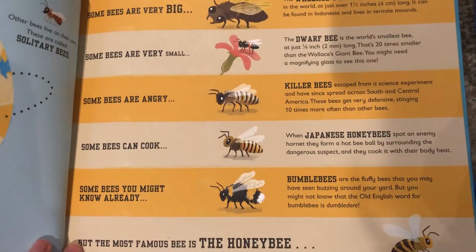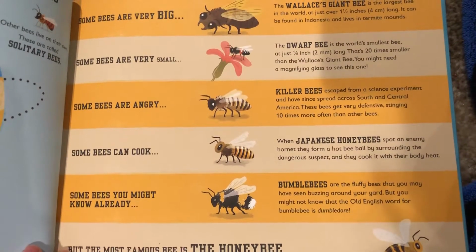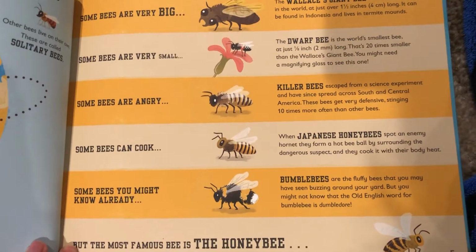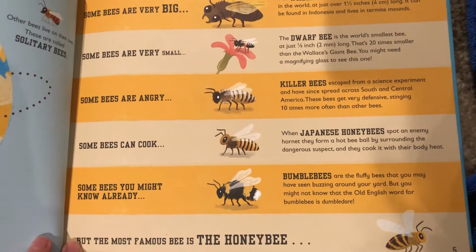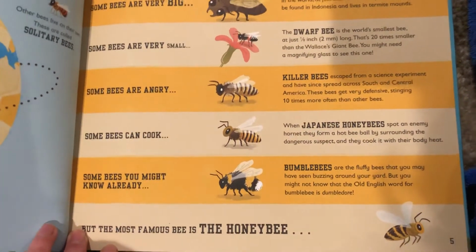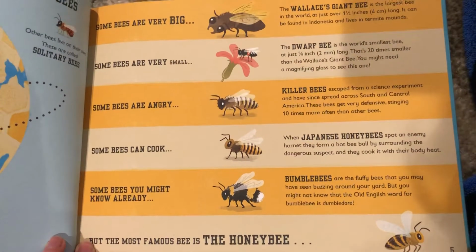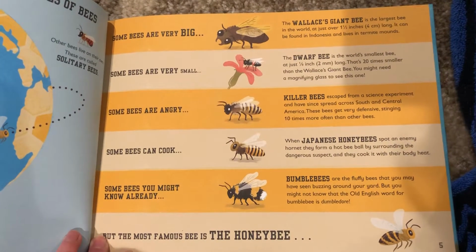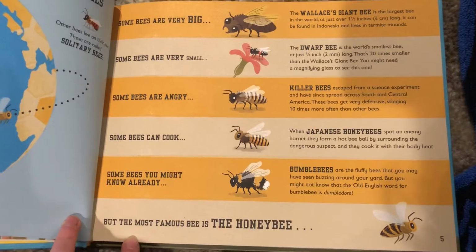Some bees are angry. Killer bees escaped from a science experiment and have since spread across South and Central America. These bees get very defensive, stinging 10 times more often than other bees. Some bees can cook. When Japanese honeybees spot an enemy hornet, they form a hot bee ball by surrounding the dangerous suspect, and they cook it with their body heat.